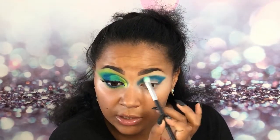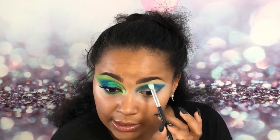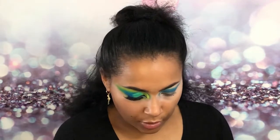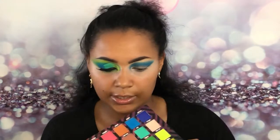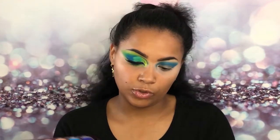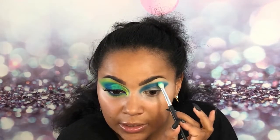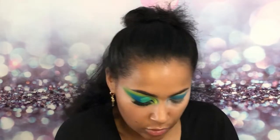This is a good brush to actually blend out things. So first I'm just gonna blend out the corner blue shade, and I'm placing it a little bit higher. And when I did that, I'm gonna go ahead and use Reef, this shade right here. It is so beautiful. It's a true turquoise, I would say. And it's super pigmented and it just blends like a dream.